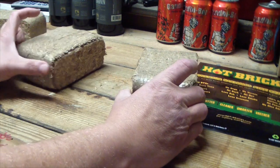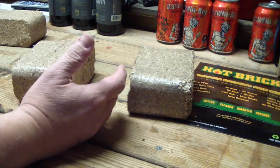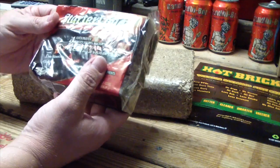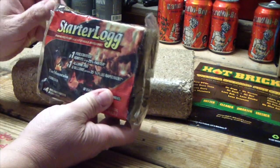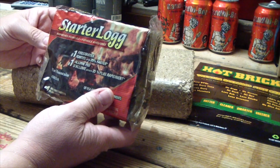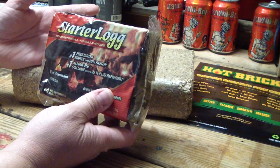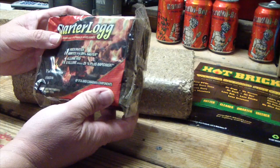I used to use kindling and get a little fire going, but now I just buy these at Walmart. I probably go through about 2 boxes of these a season. They're pretty inexpensive. You get the Walmart brand pine, whoever makes that compressed log you can put in your fire, Pine Mountain or something. Theirs are a little more expensive.